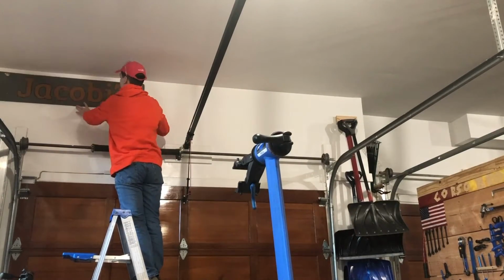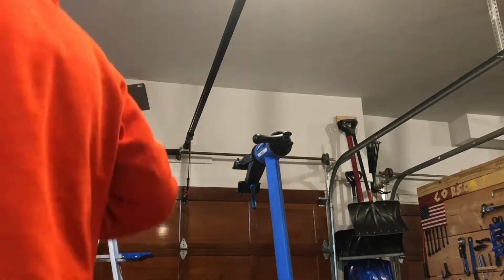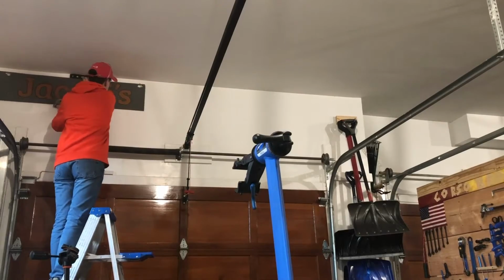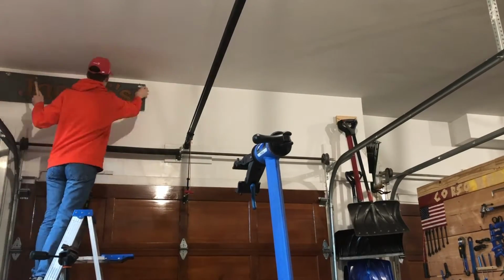This sign is from the spring musical that I helped build the set for at my school. We went into the theater for the first time after COVID hit, and I had to have it, so it's here, and now it's going up on the wall.